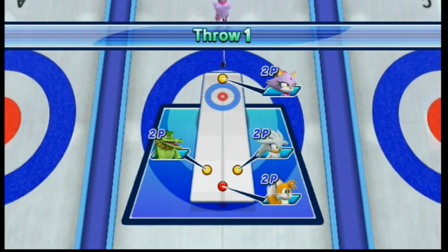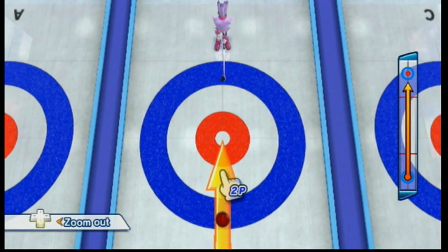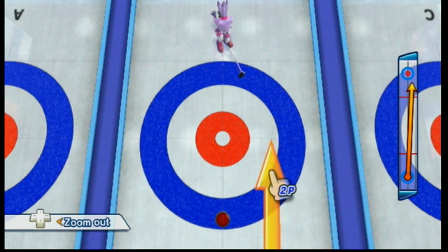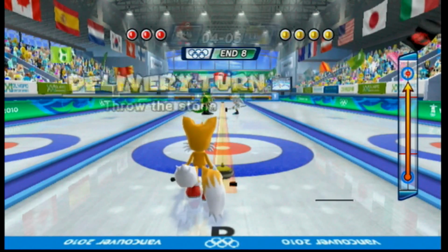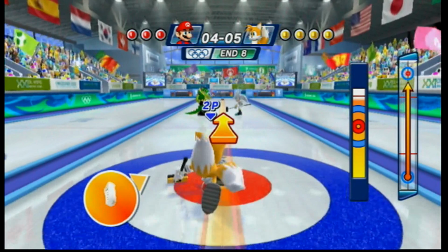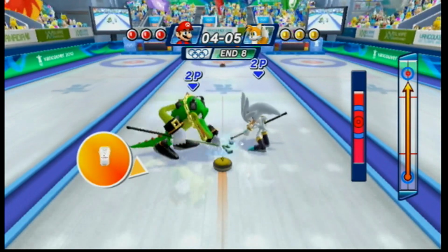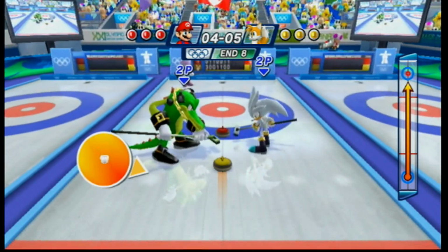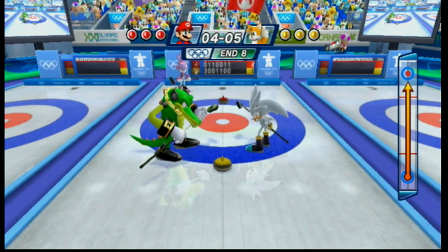So throw number... There's another throw coming up here. Blaze gonna try to set it up. See what they plan on doing. Tails gonna get that first throw, and oh, Tails is just gonna place it straight on. And yeah, that's big. Tails just gonna go right ahead and play. Yep, knock it right out.